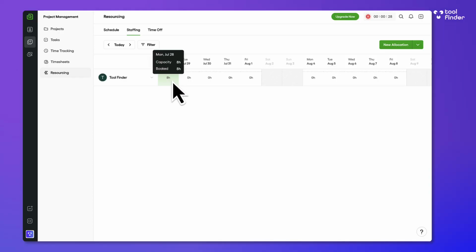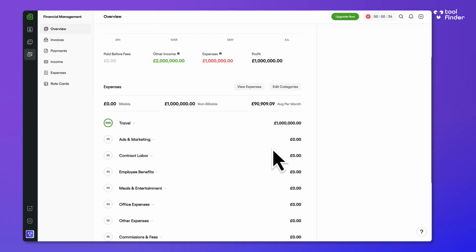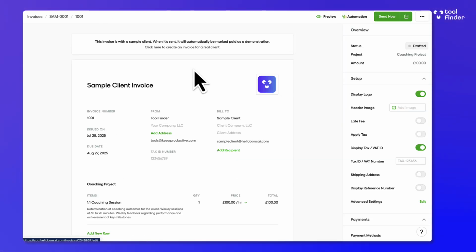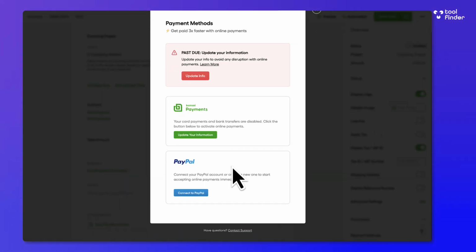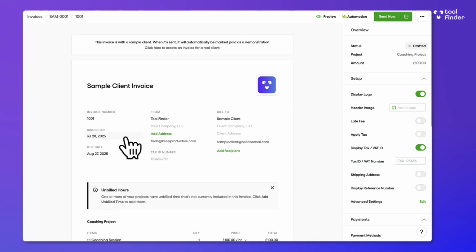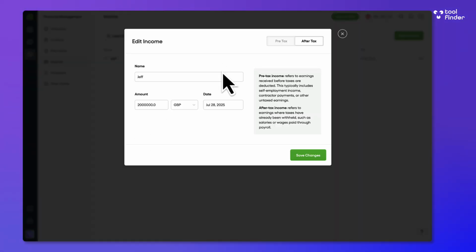Now, finally, there's an area called financial management, and this is where you can track your invoices, which you can create and manage as part of Bonsai. It also has payments, which allows you to set up with QuickBooks and Xero, which are both popular accounting software, and you can also do invoices through here, which I just mentioned, income and expenses, as well as rate cards.